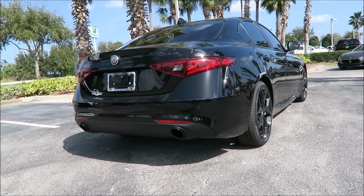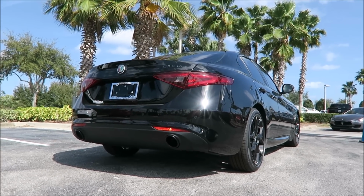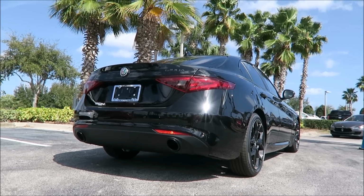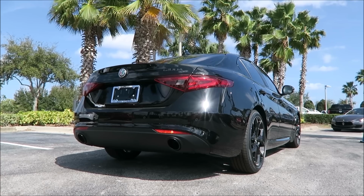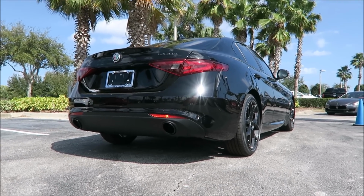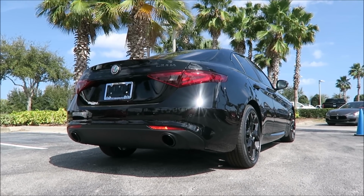Now, one thing you guys are gonna want for this Giulia is an exhaust. The 2-liter is very lackluster in sound, and I have brought that up a couple of times before because people do ask me, what does the exhaust sound like? And I'll rev it a couple of times for these videos, and I will put it on the back, and take it for a drive so you guys can hear the accelerations, but it's not really much to tell.